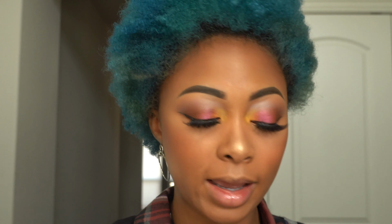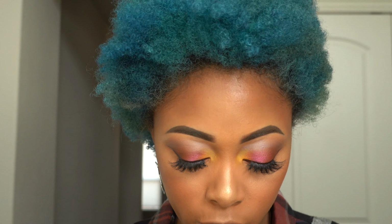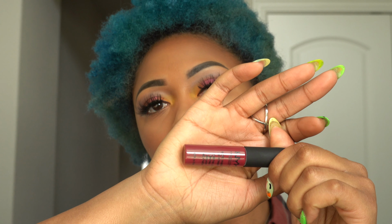Gonna go back with that fan brush. You might need to add more highlighter. You know I am. This is the NYX Soft Matte Lip Cream in Montenegro.